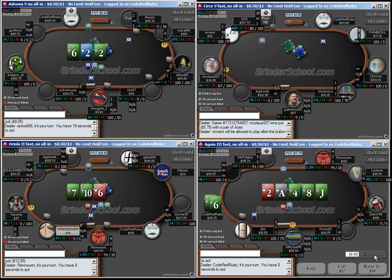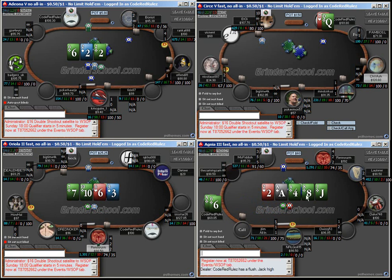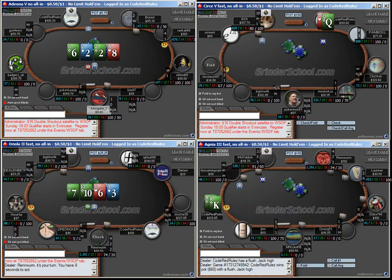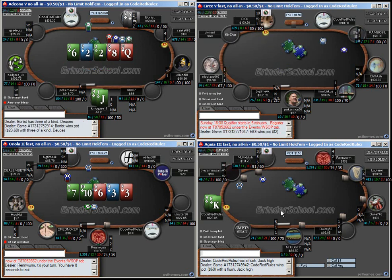We'll get it in. You're running good. Yeah, you see, he flopped top two. But he gives us two cards for $2. We get a gut shot and a backdoor flush draw. We had decent outs. Yeah, we sucked out, but he gave us the opportunity to.